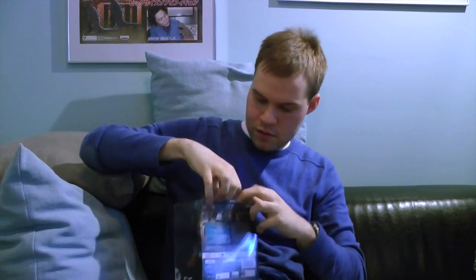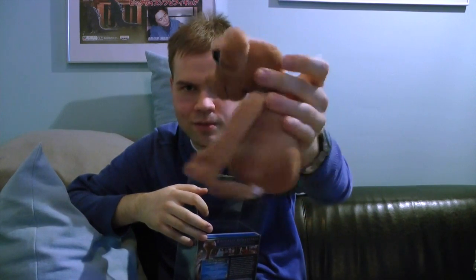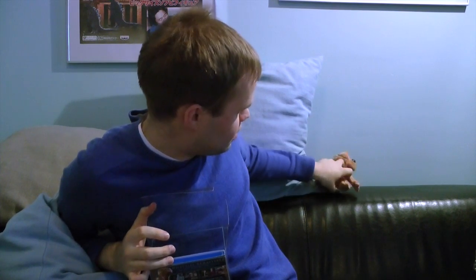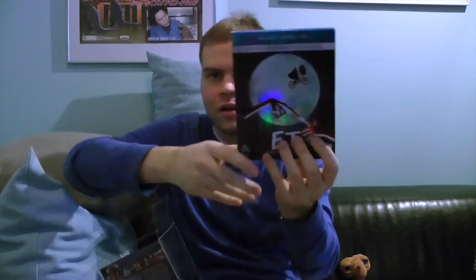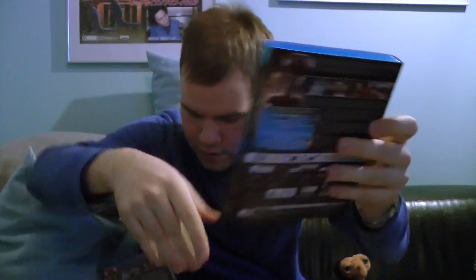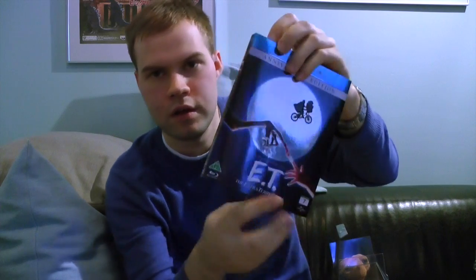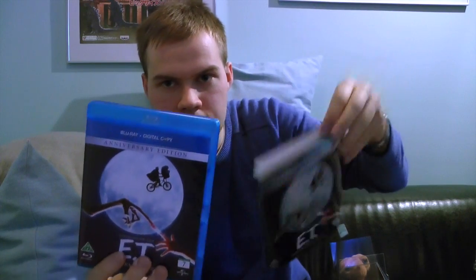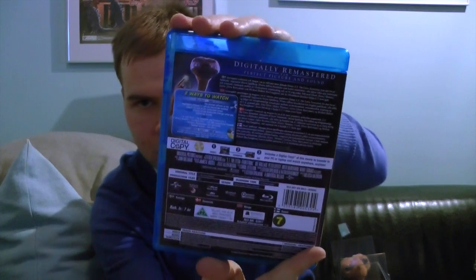Alright, now to get this open. Alright, like that. So there is E.T. himself. Okay. And there is the Blu-ray itself. The front and the back there. And it comes with a slip cover. And the front and the back pretty much the same.